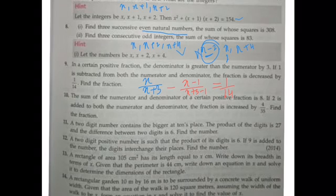Very similar to your simultaneous linear equations. You just read it out and understand it and write it. See, I'm explaining each and every problem. Anyone having some doubt can ask me the question. Okay, great. Okay. The sum of the numerator and denominator of a certain fraction is 8.